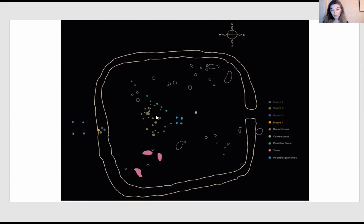So we've got quite a lot going on within our ditched enclosure, but in terms of the material culture that we discovered across the site, there wasn't a great deal of pottery and other remains, which is leading Archaeological Solutions to the theory that this was only seasonally occupied.